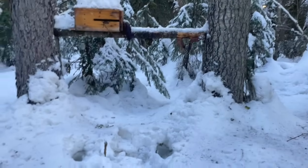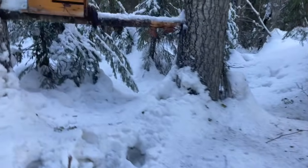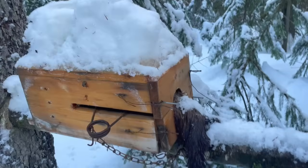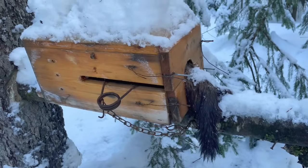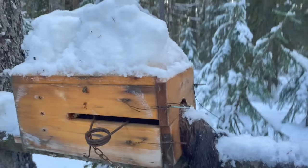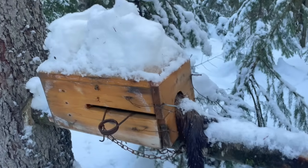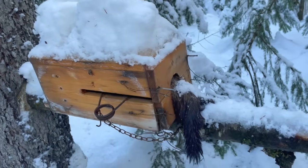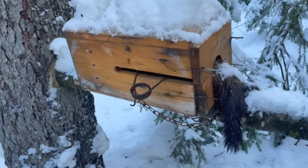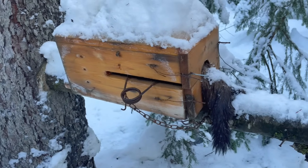Okay, walking into trap number 3. The first one was snapped. This one looks like there's a marten in there. Anyways, I just got the iPhone here with me, so I'm gonna shut her off and get this guy out and reset, and we'll get moving.